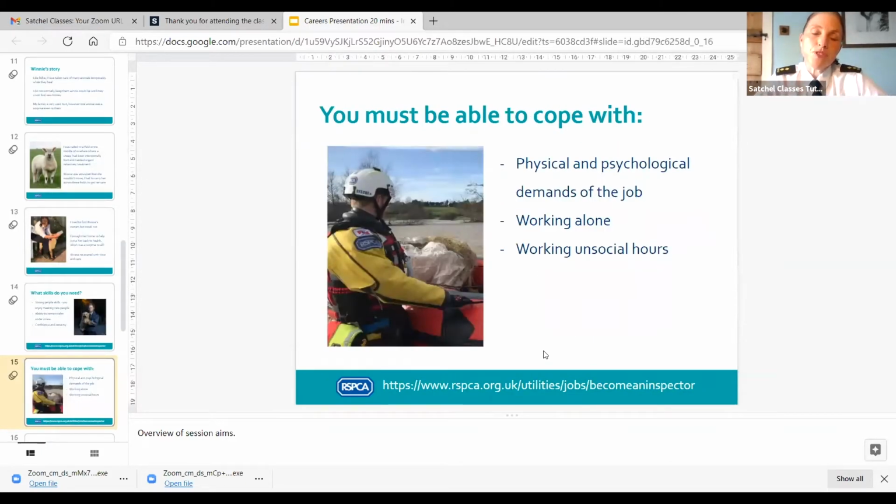So we've talked about the physical and psychological demands of the job. The physical side of it is also in the rescue work. So we've got the rescues that are on cliffs where we have to abseil. We have the rescues where we are on boats and have to work on water. We also have to work in difficult weather conditions. Often animals get in trouble when the weather is inclement, and we'll be out there for hours on end trying to help them. So again, you've got to be physically fit and able to cope with that.